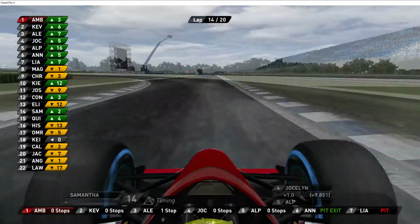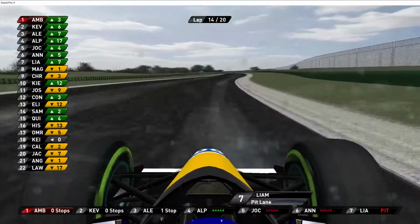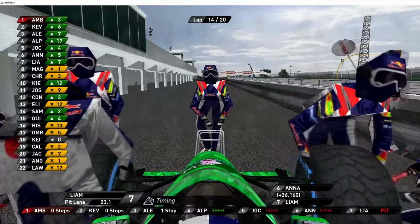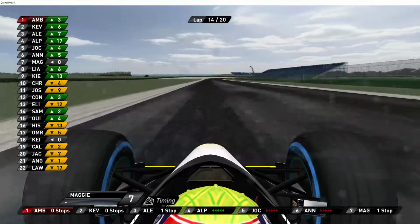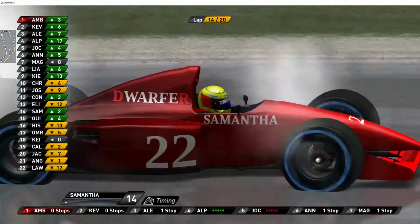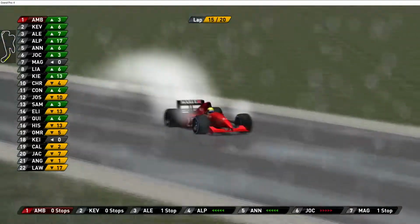Both Elise and Jocelyn have been really quick. Anna comes out in 6th, but second of those who have stopped, on the moderates. I think the moderates are getting to be the tyre to be on now. Yeah, Liam's staying on them. I mean, the Inters are getting to be the tyre to be on now, I should say. Really? Maggie up into 7th. Getting there. So Samantha will go up into 12th now.